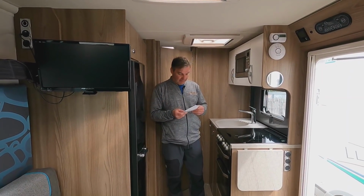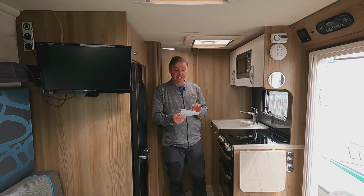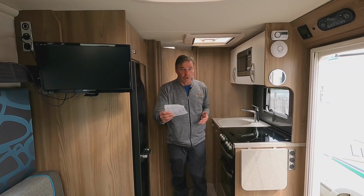It's a proper camper van. What was the other one? So the brand new on the AutoTrail, which is the same age, was £43,000. This one's £45,000. So there's only £2,000 difference, and you might say, well, you're getting a better quality van.